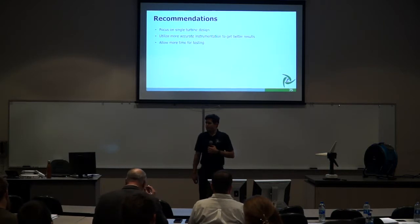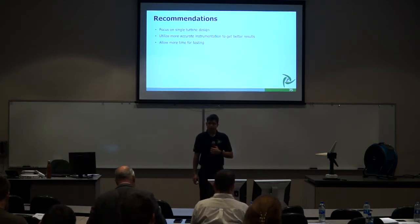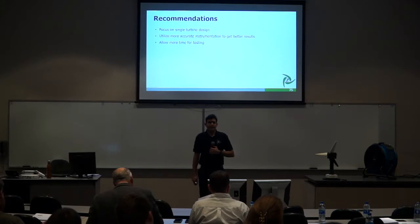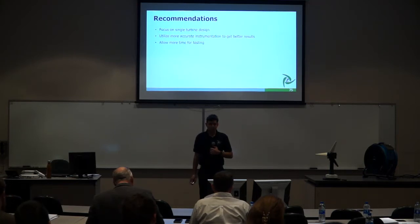As Greer mentioned, there are some discrepancies in data with the USB power meter. And along with that, the anemometer that we were using has an accuracy of plus or minus 1 meter per second wind speed. Therefore, the wind speed we might have been operating in might not have been correct.